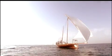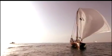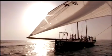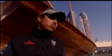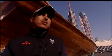1998, but to be one of the best dhow skippers, you need, I think, more than 12 years in designing your boat and designing your own sail. So I guess it helped me to improve my skills in doing both, doing dhows and doing the ocean boats.